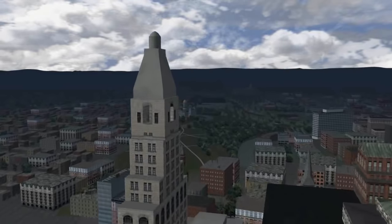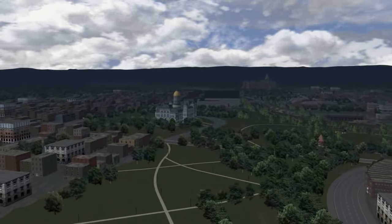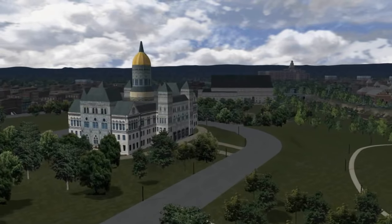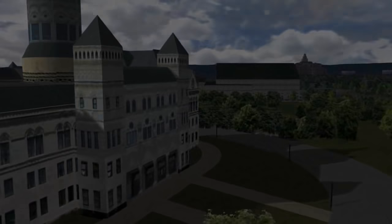And as we fly by the Traveler's Tower once again, over Bushnell Park in towards the Capitol building with Aetna in the background, I want to thank you for joining me on this fun little run from Springfield to Hartford in Train Simulator on the Virtual New Haven Railroad.